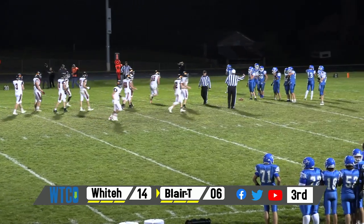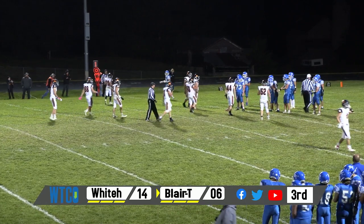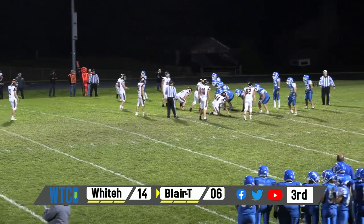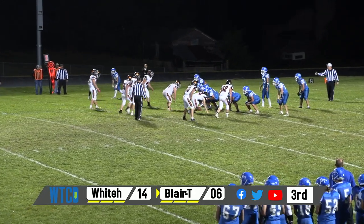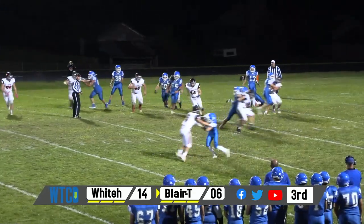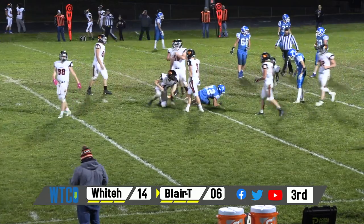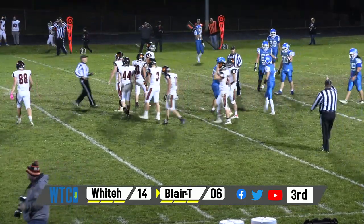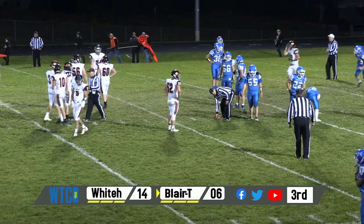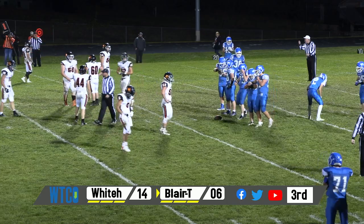21. First and 10. Blair-Taylor lined up and ready to go. Nitek way out on the left here. See what adjustments are made by the Blair-Taylor Wildcats from that last drive. They get a little pitch out to... Nice block. Tramick got a big block. He's across the 30 and out to about the 33 or 34 yard line. 33 to pick up a 12. First and 10, their own 33 yard line.